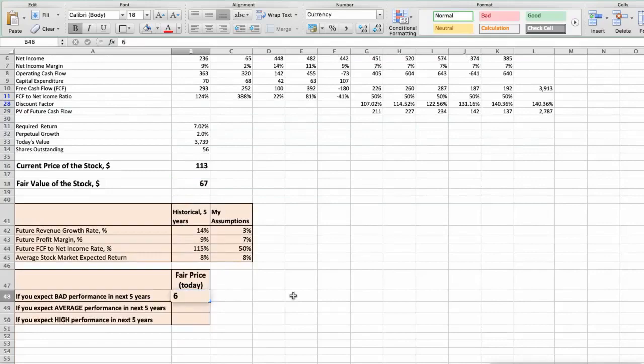Second scenario. Scott's will have average performance in the next 5 years, and we will use the following parameters in our calculation. Future revenue growth rate would be average, 4%. Future profit margin would be average, 8%. Future free cash flow to net income rate would be average, 60%. In this case, the fair value of the stock today would be $93.